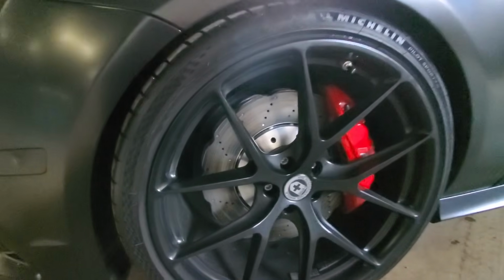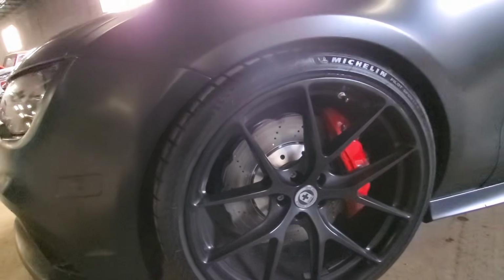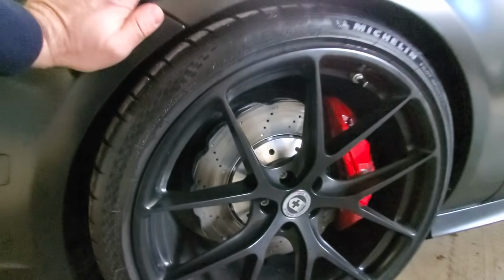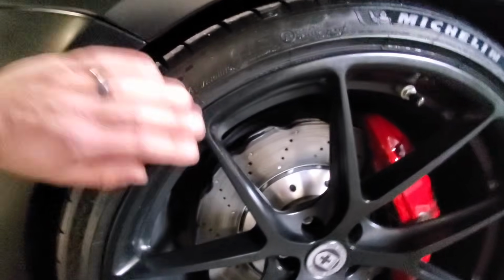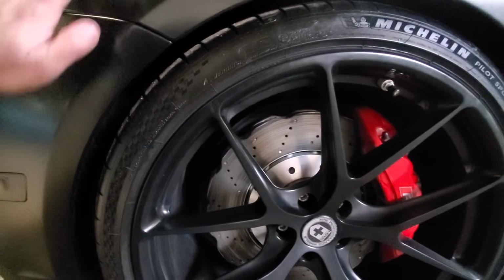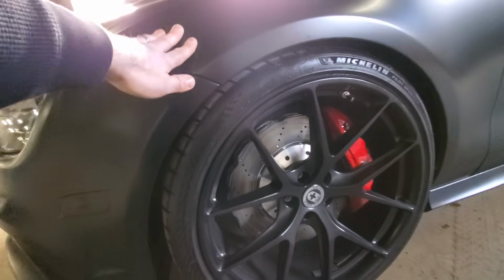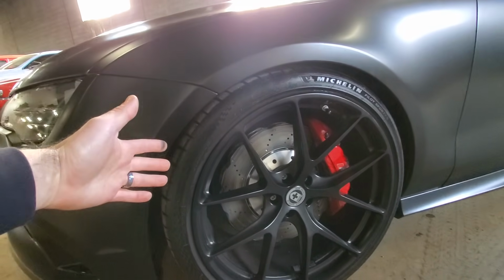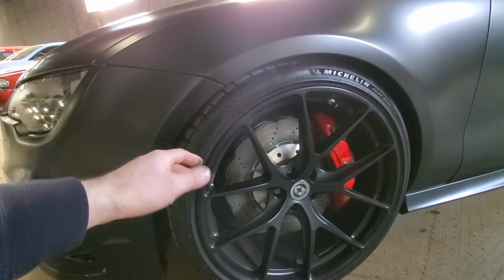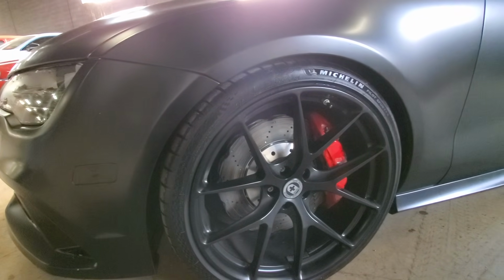Now, the brakes look new as well, and something you guys will notice, these are not carbon ceramic. This is not the Performance RS7. This is the normal one. But these are a wave rotor design. If you see right here, this little dip, and then it goes all the way around the rotor. That's called a wave design rotor. That came from motorcycles. Around the time that Audi started implementing these on performance cars was, I think, roughly the time that they bought Ducati.